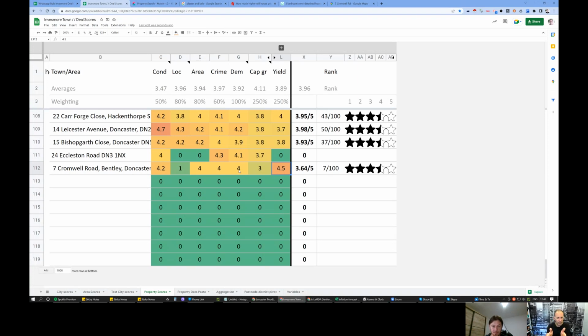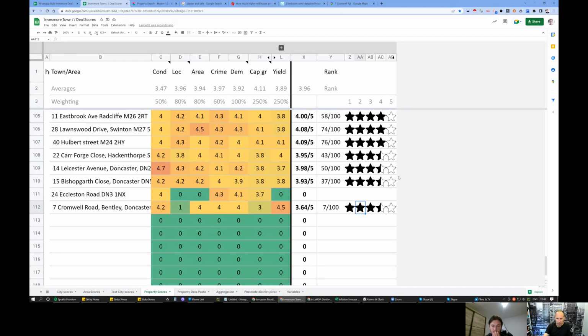I'm quite glad this works, this algorithm thing I built. It's a very simple algorithm, but it does work. And that score does reflect our opinion of the property, oddly enough. So that's interesting. I need to fix the star rating because it's not working here. But anyway, there it is.